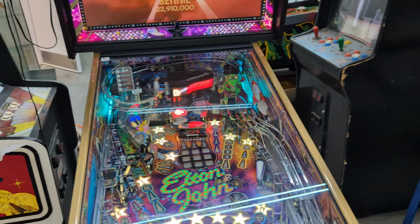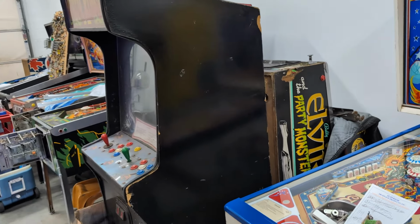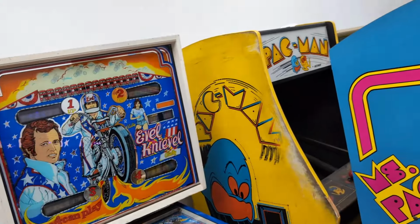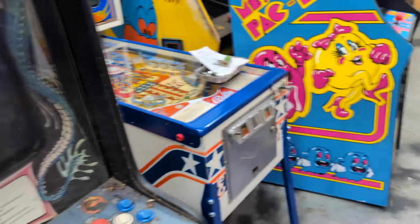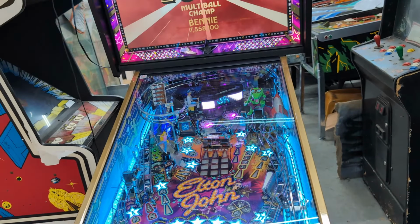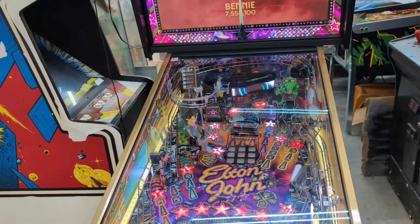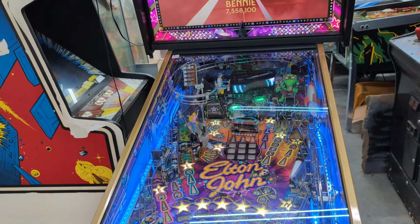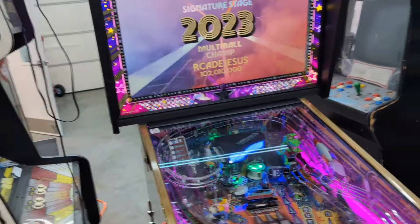Tomorrow I've got to get rid of some of these old cabinets in the back here, this Mortal Kombat and that Pac-Man. I'm taking them to the auction. And yeah, I'll probably end up bringing back a pinball machine too. I usually do. Anyway, that's the end of this auction, and this was the least best deal I got, and that's the only one they sold me. Again, it kind of sucks, but that's what I got. Anyway, I'll see you on the next one.